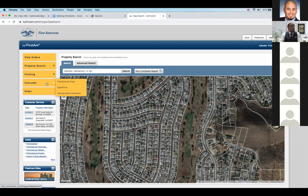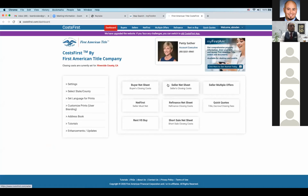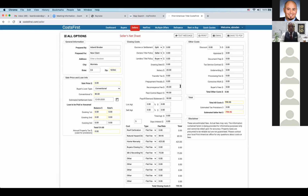All right. In here, there's a thing called Cost First. So if I open up Cost First, it takes me here, and then I go to this thing called a seller's net sheet. You can do this on the CAR forms as well, like Zip Forms, they have it as well, but it's just not as easy. This one is so super easy.